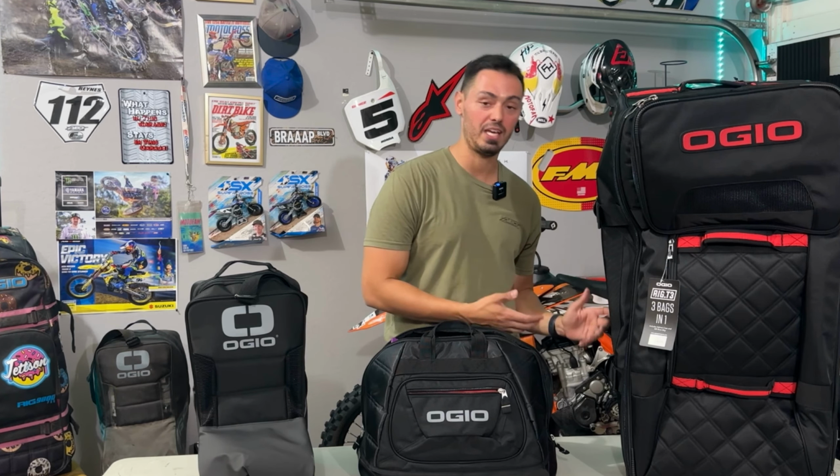Is this bag worth $500? Well, that really depends on if you're gonna use it that much. Me and my family go out riding almost every single weekend during our riding season here in Arizona, and during the summer we try and get a couple more. And like I said before, I've blown through a lot of bags taking stuff in and out, throwing it in and out of the back of my truck.